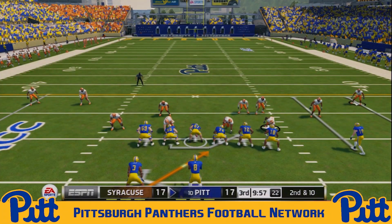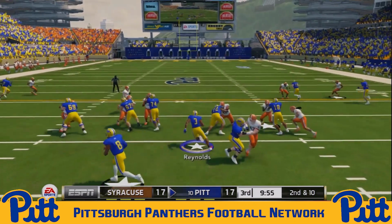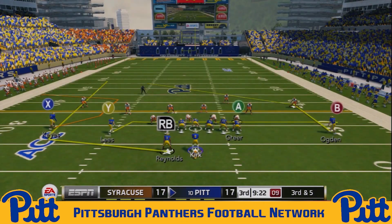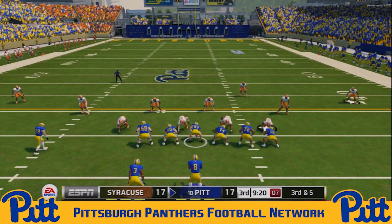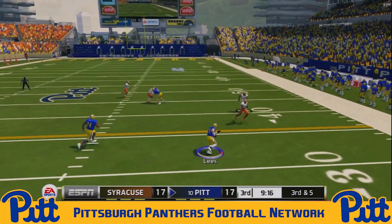Pitt will start with the football, though. C.J. Kirk looking to put the Panthers back in front. Davion Reynolds is the man next to him in the backfield. Handoff to the freshman. 5-yard pickup sets up 3rd and 5 now. 3 wide set for the Panthers. Syracuse rushes only 4.